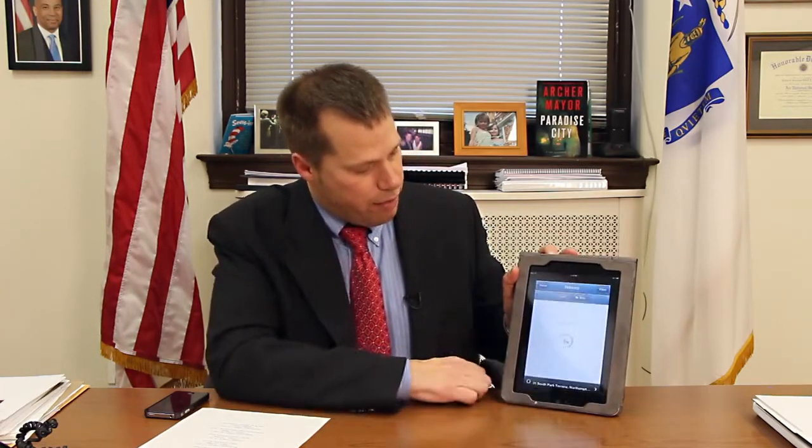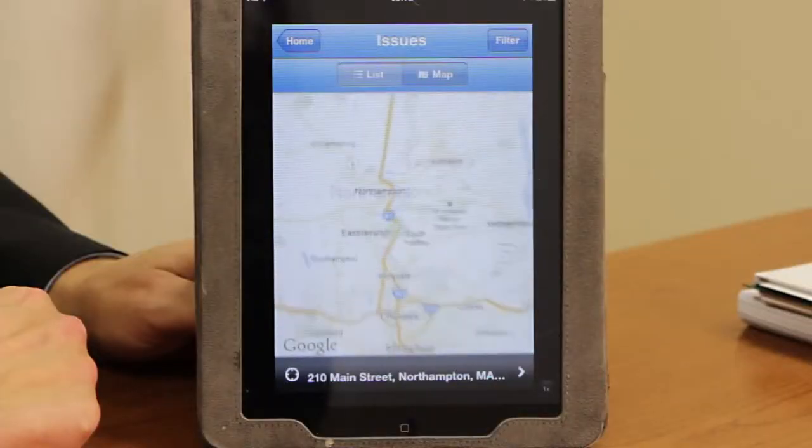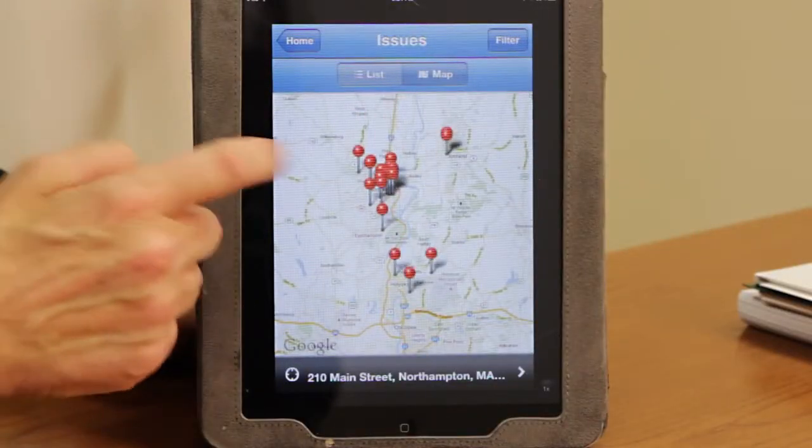If you go ahead and type in issues, you'll see that it pulls up a map of the city, and you can see those little red arrows that have appeared. Those are all of the various issues that people have reported that are currently being looked at around the city. So it's a very exciting way, I think, of using technology to deliver municipal services.